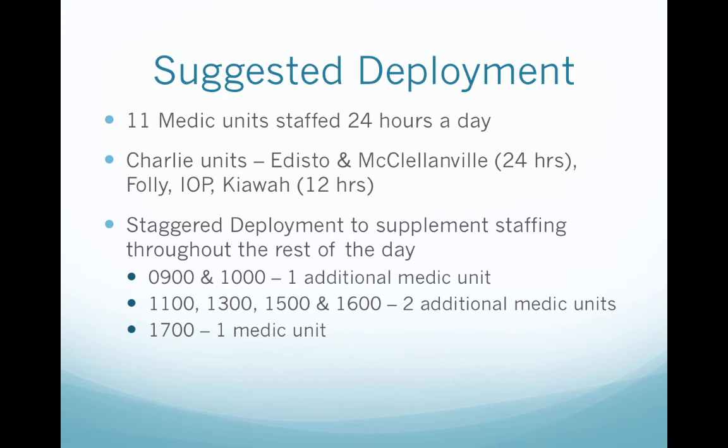2 24-hour roaming trucks, the 5 Charlie units that we already have planned, and then we look at staggering deployment to supplement the rest of our staffing throughout the day. At 9 and 10 o'clock, we add 1 additional medic unit. At 11, 1, 3, and 4, we add 2 additional medic units. And at 5 p.m., we add 1 additional medic unit. Adding these staggered medic units throughout the day provides coverage to help supplement the staffing that we wouldn't have for the 24-hour medic units.